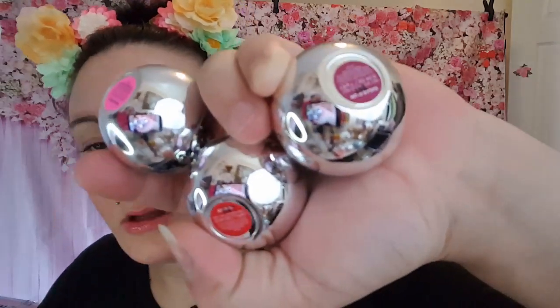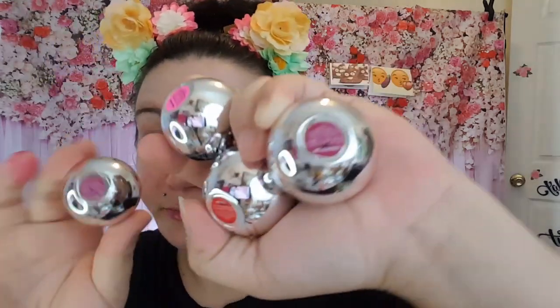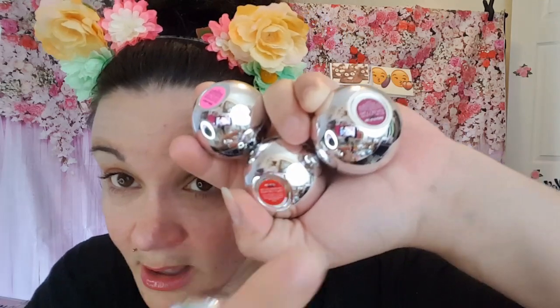It's tinted. They have some nude colors. They have pink colors. Trying to show you. Oh, this one's just an extra one. I got the wrong color one day. Then they have this one, this one, this one. They have a nude pink, and that's the only two I don't have. But I will link these down below too.